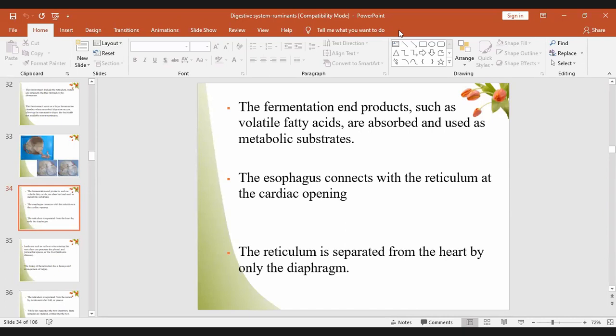Cook. So that is the processing material. Processing things to overcome this problem of cellulose. The fermentation products are... I mean, the digestion process in the post stomach, we call microbial digestion, fermentation. Fermentation products are volatile fatty acids, absorbed and used as a metabolic substrate.